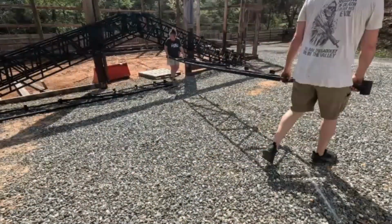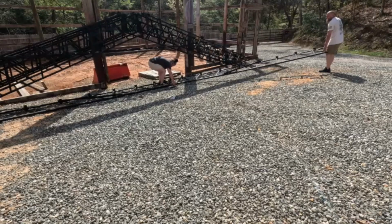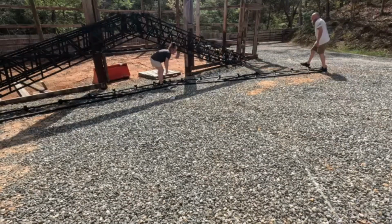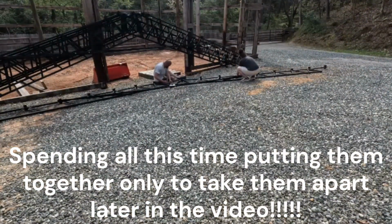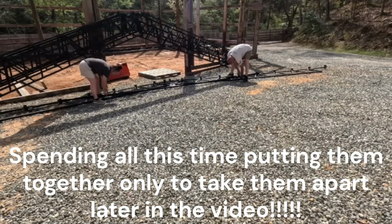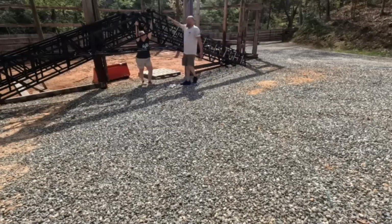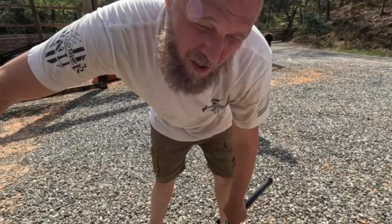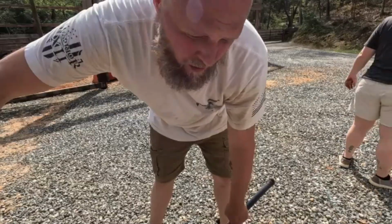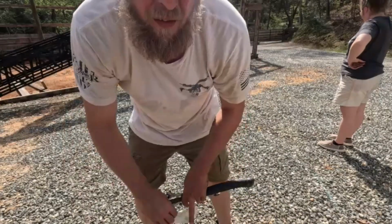I had to call in reinforcements. They were a little too heavy for me to do by myself, and the tractor was at an awkward angle with the truck and trailer here. But that's the 6 of those things put together, and we'll go ahead and get started on cutting the poles and getting everything laid out, ready to go.